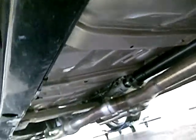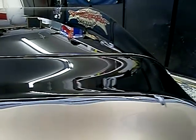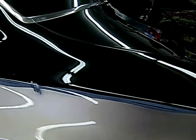Can you see underneath there? Yep. 3-inch stainless steel exhaust, front to rear, connected to Hooker headers. Airbrushed. Hand-painted barbed wire fence, complete from front to rear.